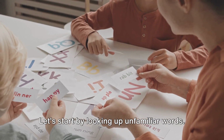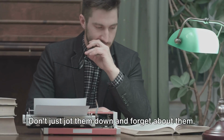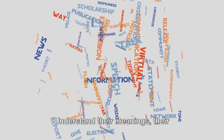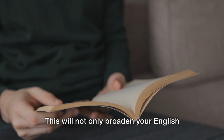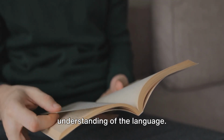Let's start by looking up unfamiliar words. Yes, you heard that right. Don't just jot them down and forget about them. Make it a habit to look them up in a dictionary. Understand their meanings, their synonyms, and their antonyms. This will not only broaden your English vocabulary, but also deepen your understanding of the language.